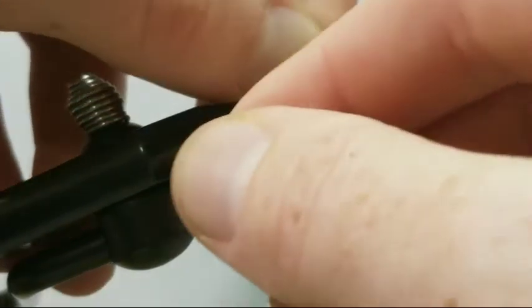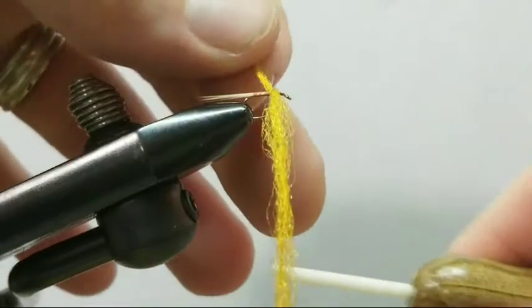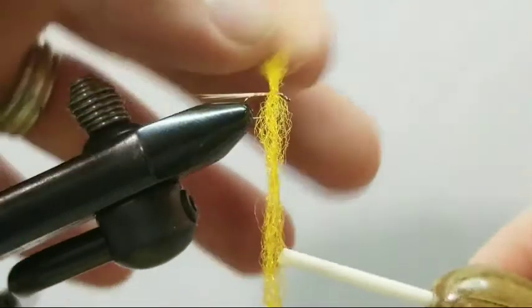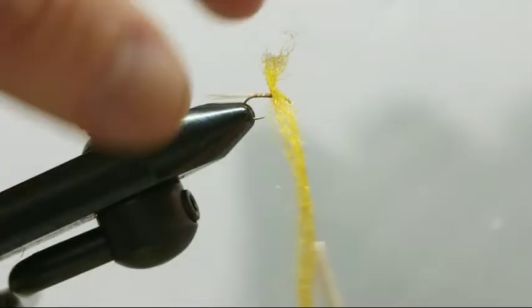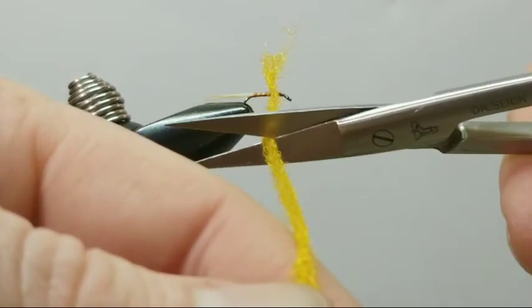So we'll just take our one turn, and let's come in and do a couple figure 8 wraps. We'll do a couple turns in this direction, and then we'll do a couple of turns in this direction. Let's go ahead and trim this down just a little bit.